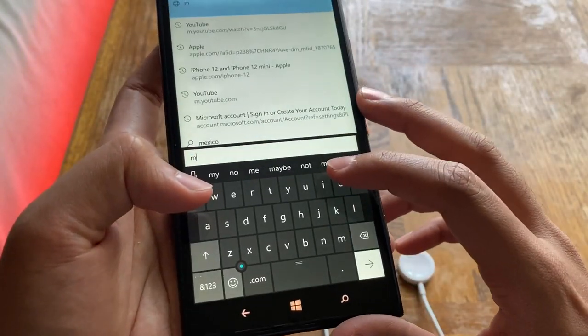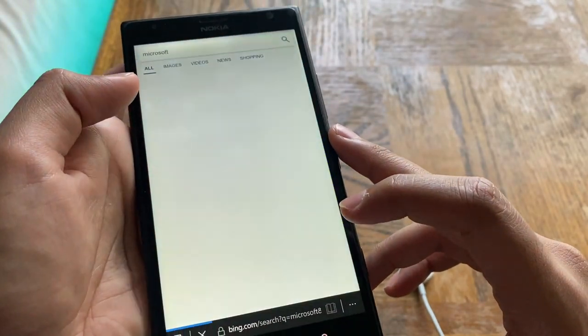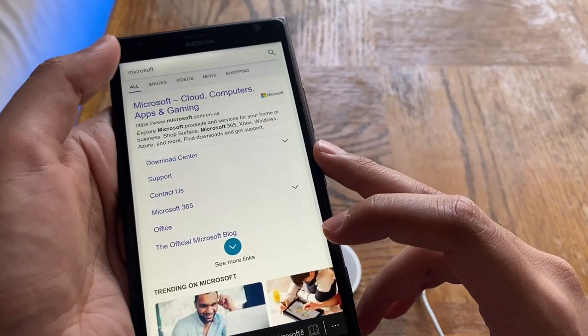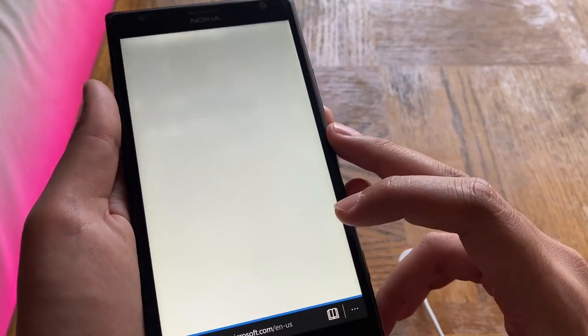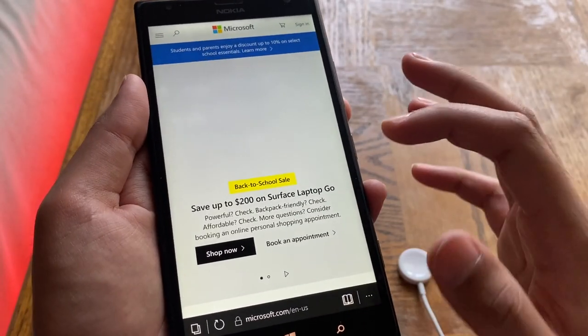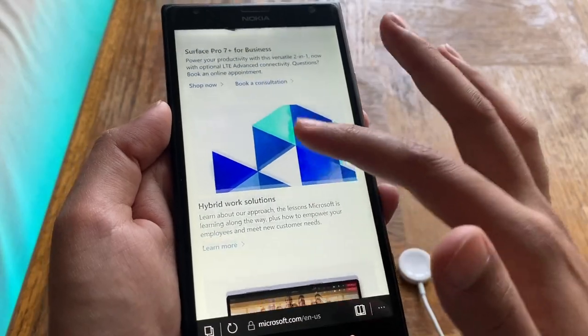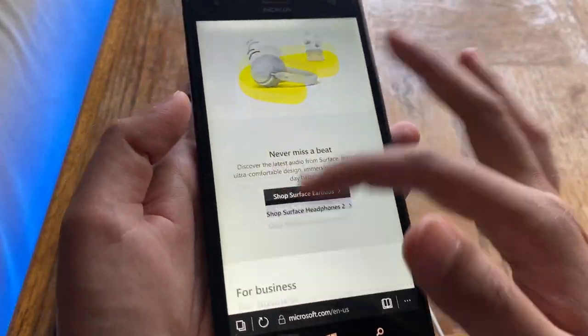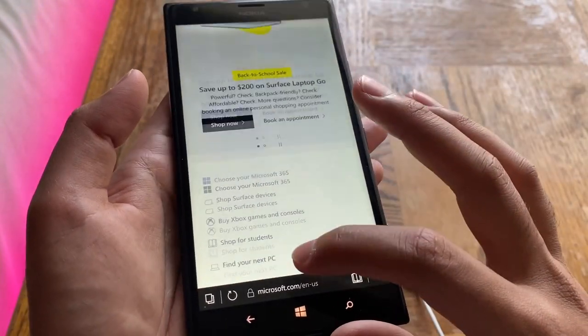Let's load Microsoft's page. Let's load their website over here. Bit of time it takes. There's a bit of lag on the browser, so the browser is not as fluid as the OS, but it's still very, very usable for just browsing through the internet, maybe reading a book, something like that online. But as you can see, the Microsoft website also loaded fine.